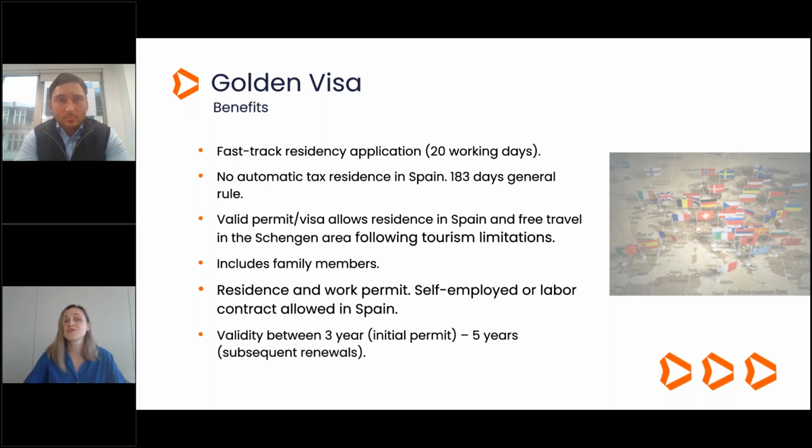Another benefit is that this valid residence permit will allow you to move freely within the Schengen area, of course, respecting the tourism limitations, which are 90 days within 180 days for all other countries, which is not Spain. In Spain, of course, you may stay without any limitations, being the resident. Together with that, you may apply with your family members simultaneously, or after you received your residence permit yourself, you may choose. Who are considered the family members? The family members are the spouses, the minor children, the legal age children as well who are dependent on the parents, and the parents who are pensioners and also dependent on the main applicant.